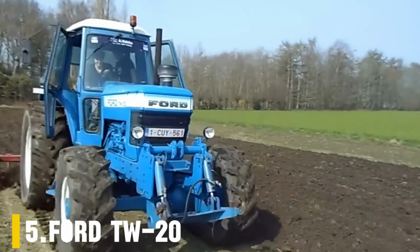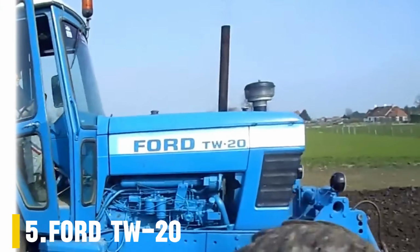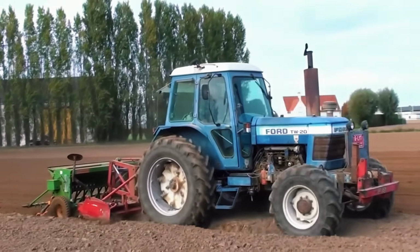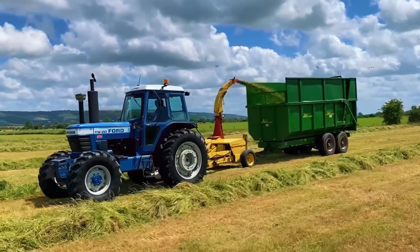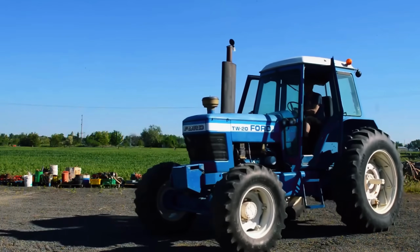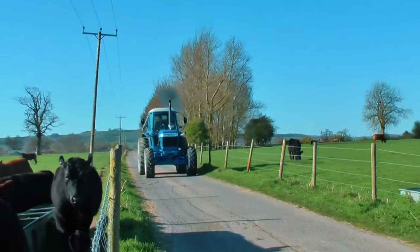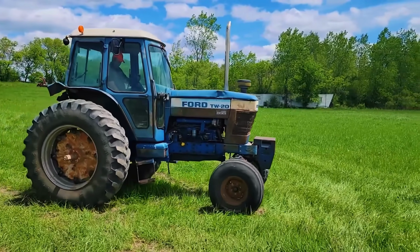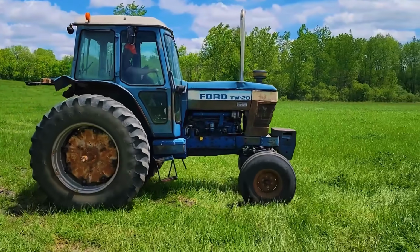Number 5. Ford TW20. If the TW10 opened the big iron door, the TW20 kicked it wide open. Built from 1979 to 1983, the TW20 was the crucial middle heavyweight in the early TW lineup, bridging the gap between the naturally aspirated TW10 and the more extreme TW30.